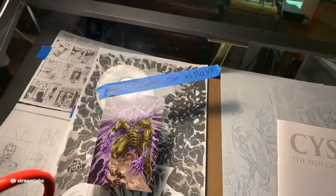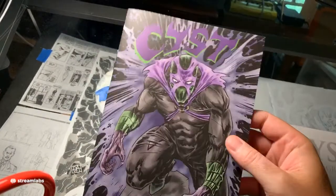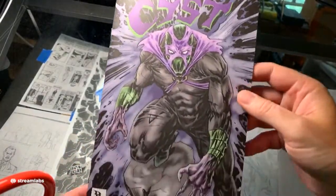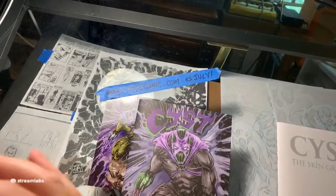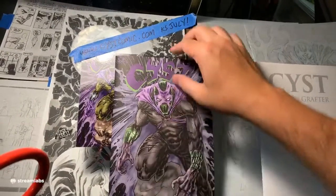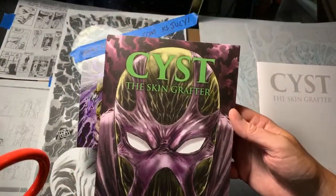So here's my drawing table. Go to cystcomic.com right now. This is the incredible, awesome standard cover. There's the back. Ledge is in this comic book. The new character Cyst is in this comic book. This is what it's going to look like. Thank you so much to everybody that's helped bring this project to life. I couldn't do it without you. We are over goal, but we have stretch goals I'd love to get to. So this is the standard cover that everyone's going to be getting. But this is the variant cover that I want to be able to send to everyone.